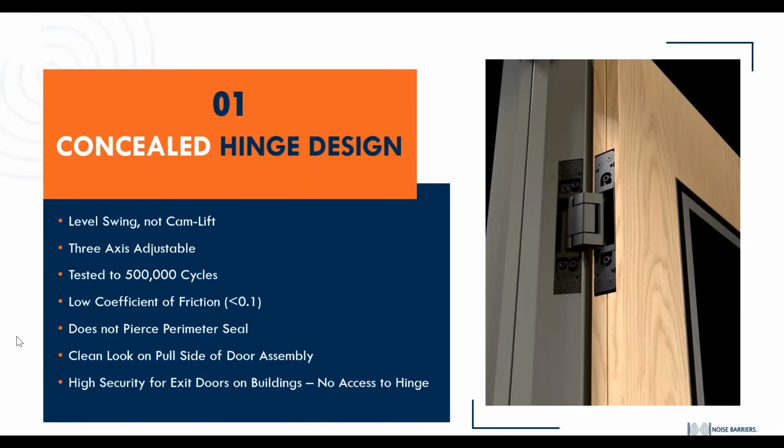It comes in black and chrome. It's a level swing, so it's not a cam lift, but it does come with some features that allow great flexibility in that 3-axis adjustability. That allows me to move the door up and down, left and right, and what most people can't do is move it in and out to maintain the pressure we want on the seal.